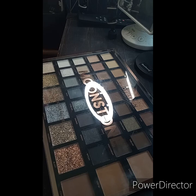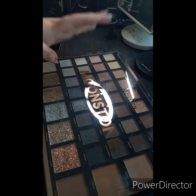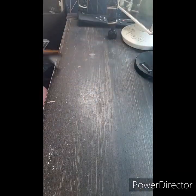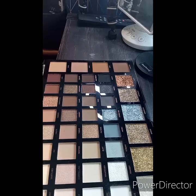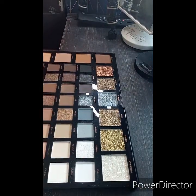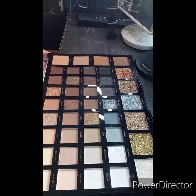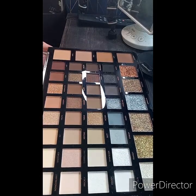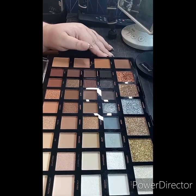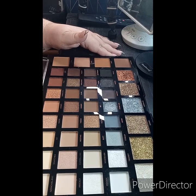I adore it. And because I loved that one so much, I had friends that said, you need to get the Moonstone palette because that is the go-to neutral palette, which I love that I have these glitters. And this is just the same great formula, but I have to tell you, I don't wear neutrals. And I love having this because it is any neutral that I could ever need, but I'm never gonna need these.